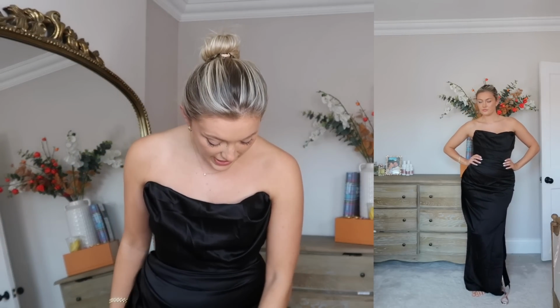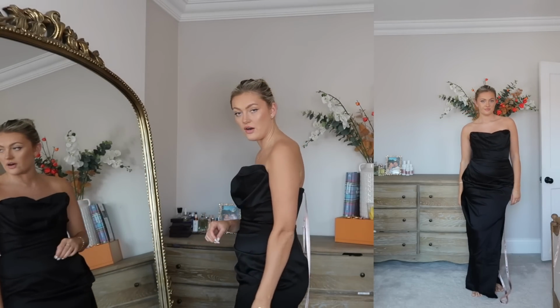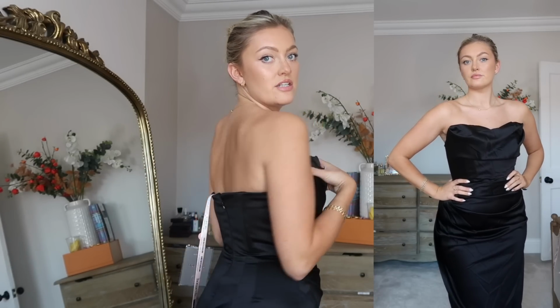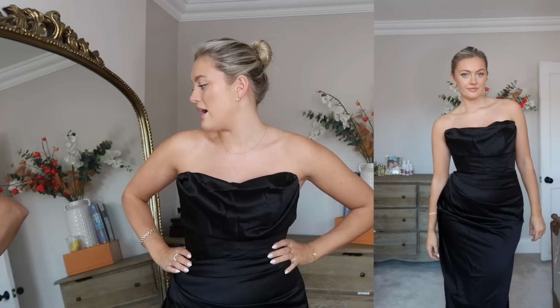Yeah, I like the split, and I think it's a really nice split from House of CB because it's on the side and it's not too high up your leg. I'm seeing a lot of these dresses with thigh-high splits. I can't wear that to a wedding, but I like where this sits. It's a nice dress, but it's not perfect, and it's definitely not the one for me personally.